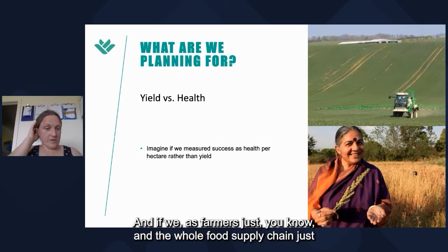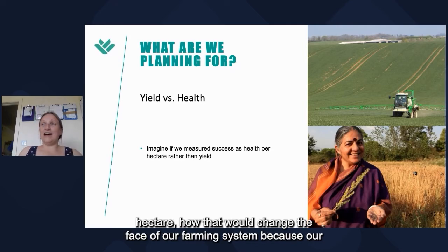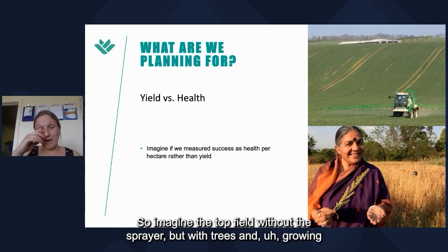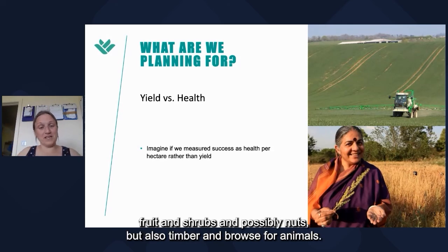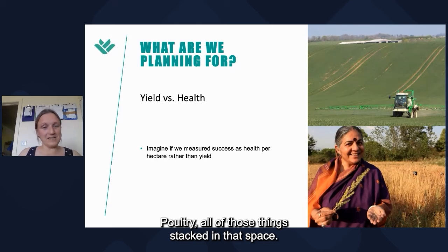And if we as farmers, and the whole food supply chain, just targeted ourselves on health per hectare or nutrient density per hectare, how that would change the face of our farming system, because our monocultures would go away and we would end up with layered stack systems. So imagine the top field without the sprayer, but with trees and growing fruit and shrubs and possibly nuts, but also timber and browse for animals. And you could have cattle, sheep, poultry, all of those things stacked in that space.